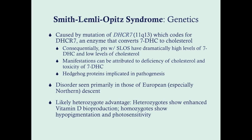Hedgehog proteins, including sonic hedgehog, Indian hedgehog, and desert hedgehog, are implicated in the pathogenesis because cholesterol is necessary to convert inactive hedgehog protein to active hedgehog protein. And so when you think about sonic hedgehog protein, which is very well studied, you think of particularly the midline and structures of the midline and defects of the midline if you are deficient in the active form of sonic hedgehog protein. And indeed, when we look at the manifestations of this disorder, you will see many of the midline defects, including of the brain, of the corpus callosum. You can see holoprosencephaly in a minority of these patients, and also issues with the nose, of the palate, and so on.